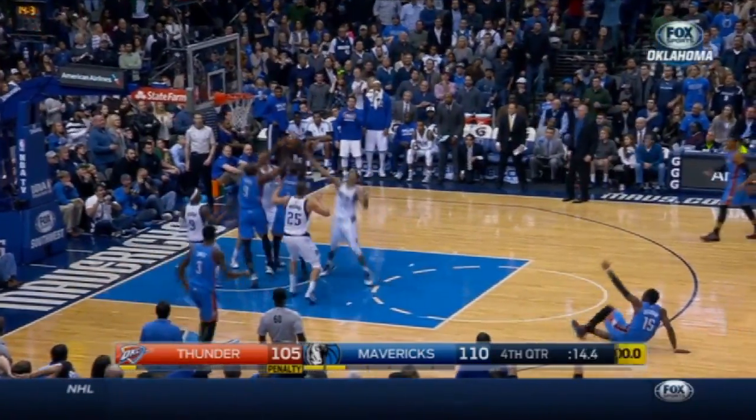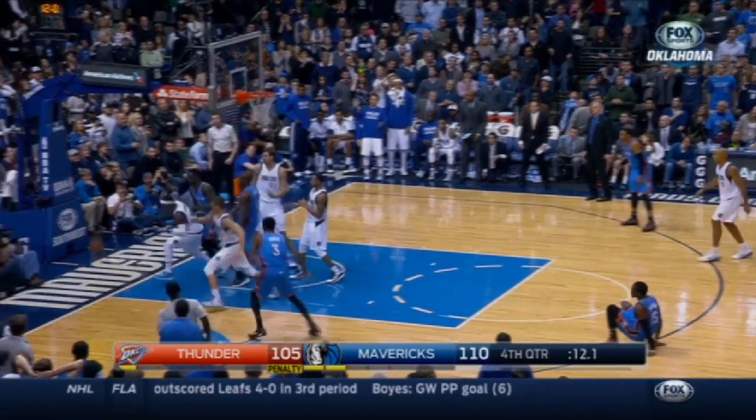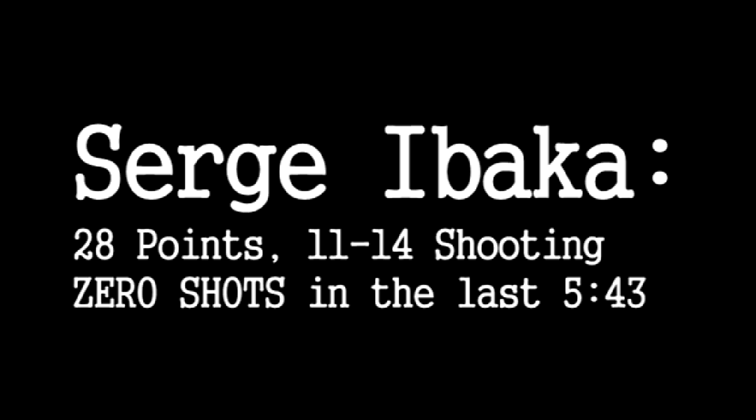One last thing I'd like to point out is that Serge Ibaka had 28 points, a season high, on 11 of 14 shooting in this game, yet took 0 shots in the last 5 minutes and 43 seconds.